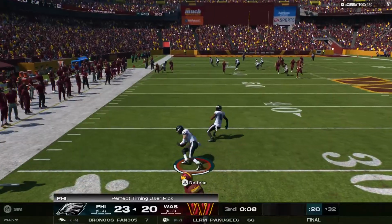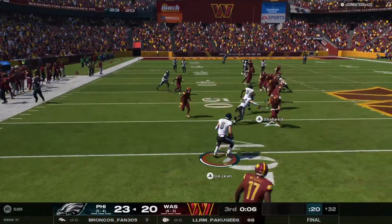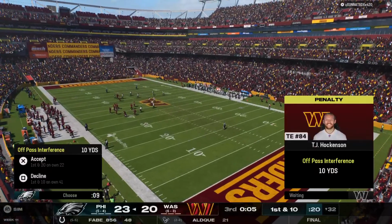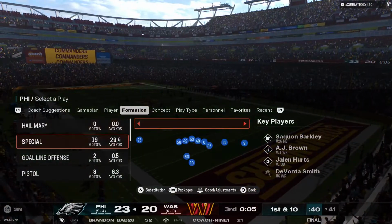And Hurts is intercepted, his third of the game. And the Eagles are going to take over at their own 41. So erase the flag. They decline it.